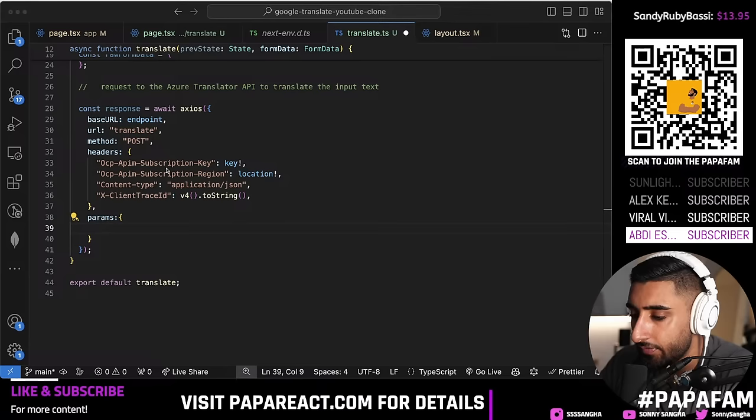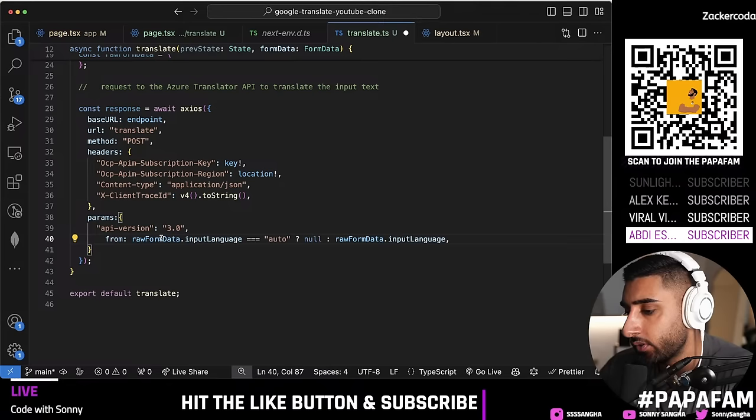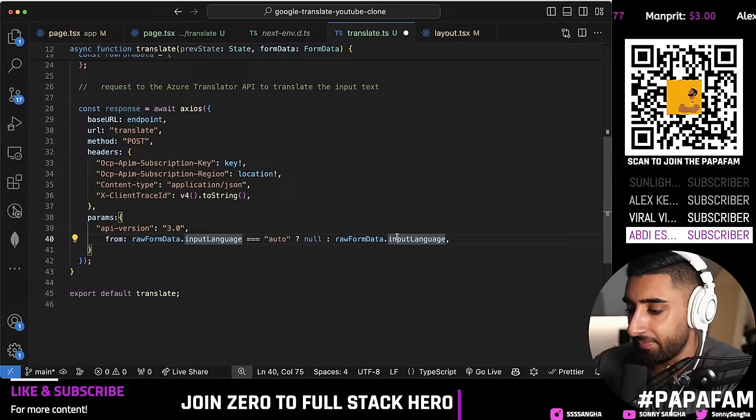Now, for the API version, we're using 3.0, and then here I'm gonna say from, okay? Here I'm gonna check if your input language was auto, so essentially the auto detect. If I do auto detect, then I'm gonna basically have the from be null, otherwise I will introduce the language.